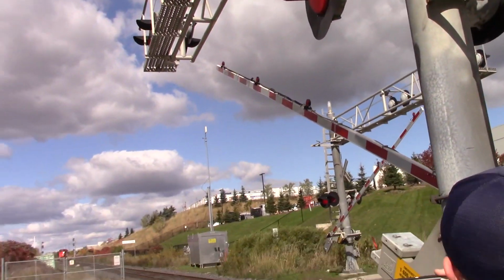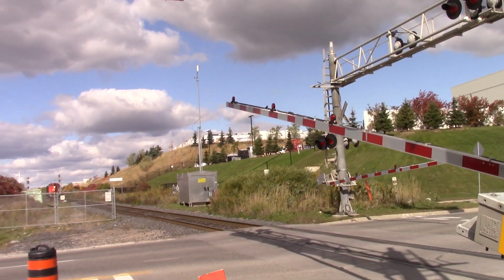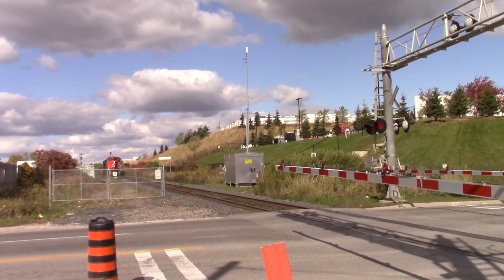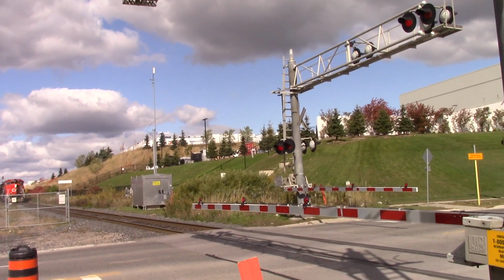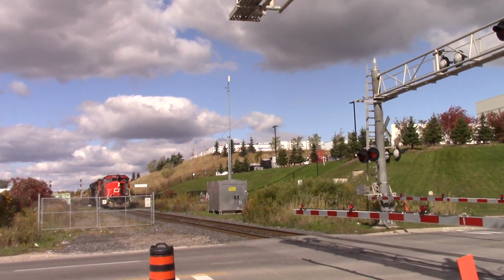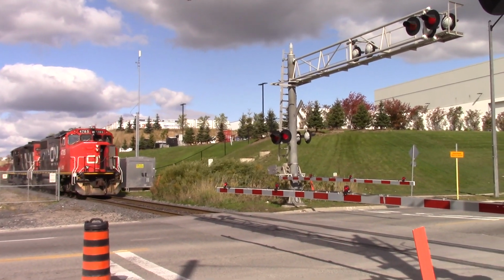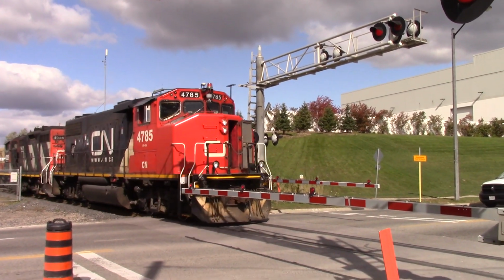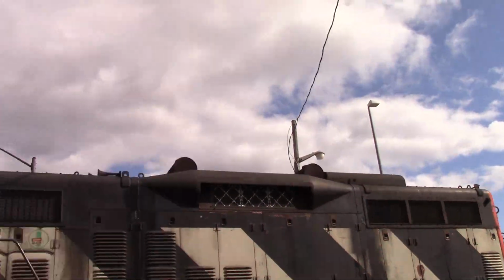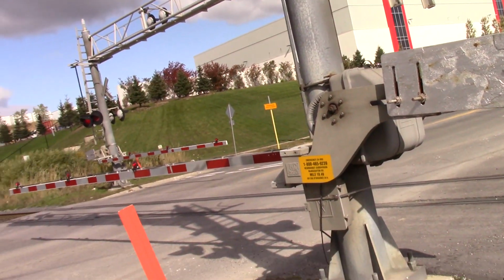What an idiot. Please do not do what that guy did. Did you see that? Mega Rail fan, Train Boy 647, open your eyes. This is not a dream. 4785. Looks like this one's just been repainted. 4785 and 4228. Oh my goodness.